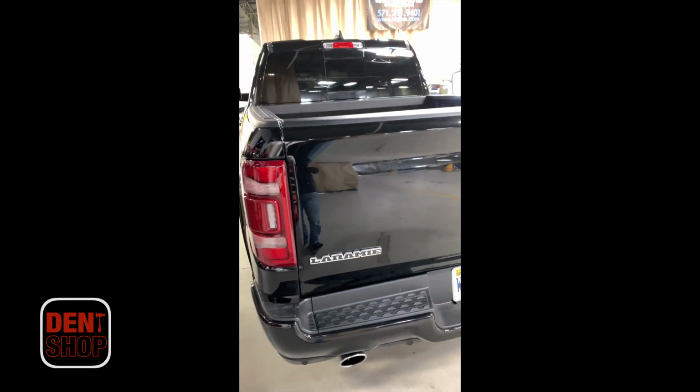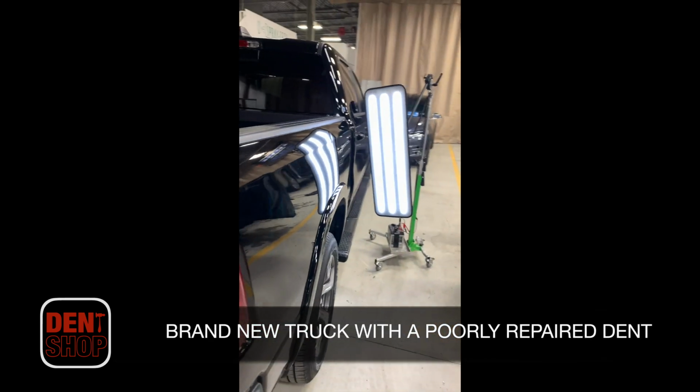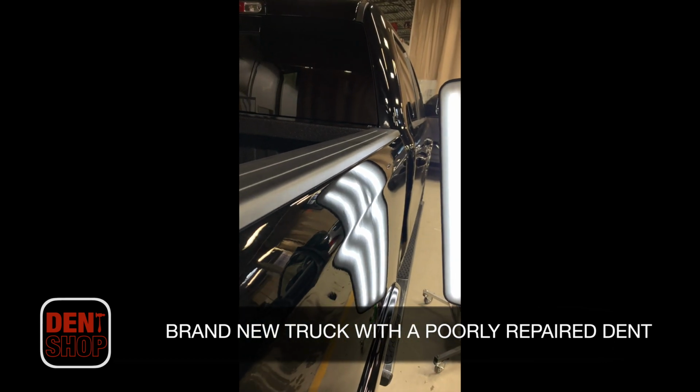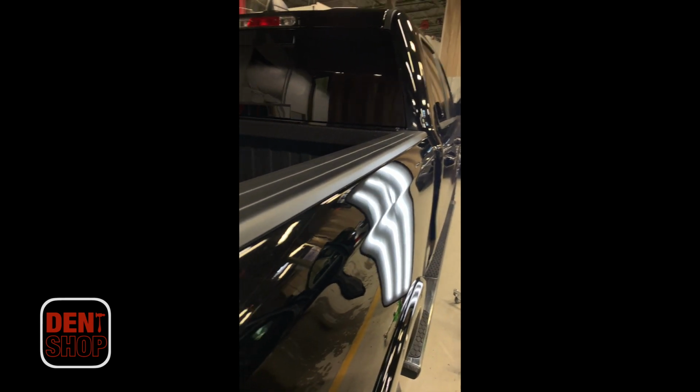Okay, so the story on this brand new Dodge Laramie pickup truck is, gentleman bought the truck brand new from the dealer, and it did not have this in it. As you can see here, he's got a dent, but there's something more to this dent, and I'm going to tell you what it is.